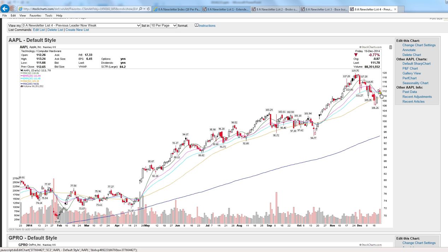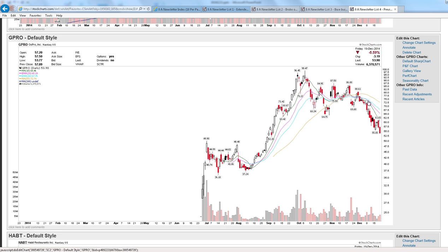However, this is very cautious. This could be making some kind of head and shoulders or double top, who knows. But right now, this stock is not very good.